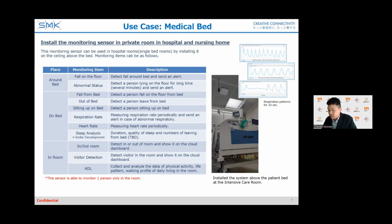On the bed, it can track incidents such as falling off the bed, moving out of the bed, sitting, monitoring respiration rate, heart rate, and conducting sleep analysis. In a room, the device is capable of monitoring the in and out status, detecting visitors, and conducting ADL, so-called activity of daily living monitoring.